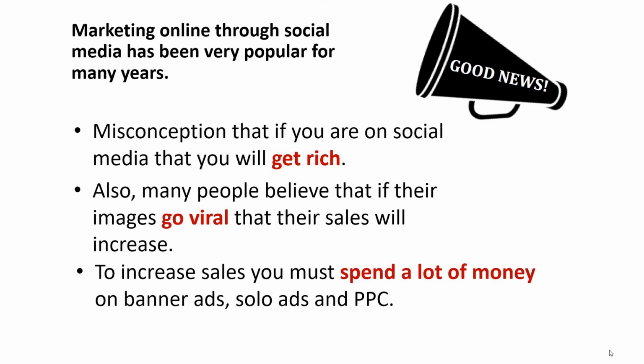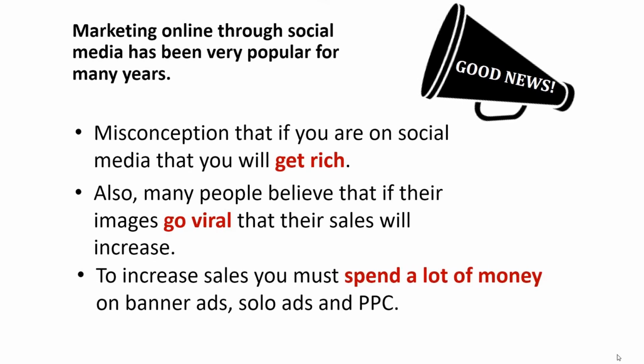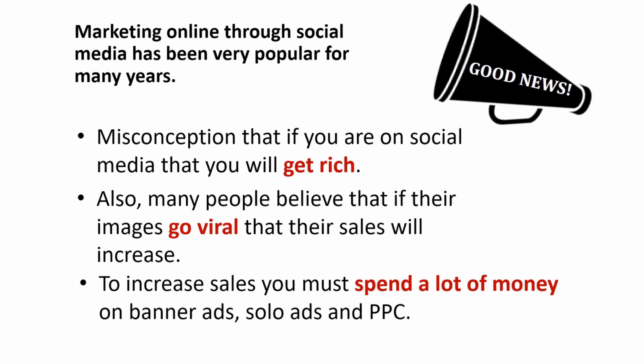To increase your sales, you must spend a lot of money on banner ads, solo ads, and pay-per-click. Just not true. Pinterest ads are now available, but they weren't back then. So if I can do it without running ads and be successful, then so can you.